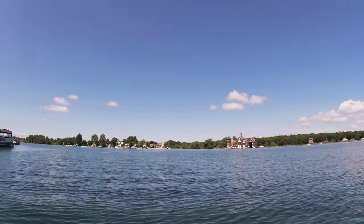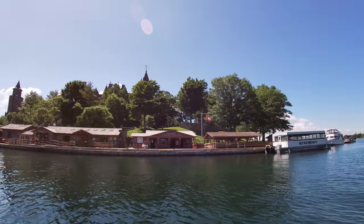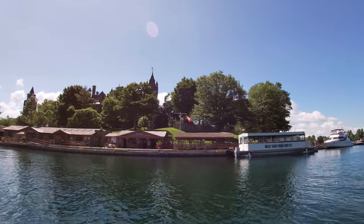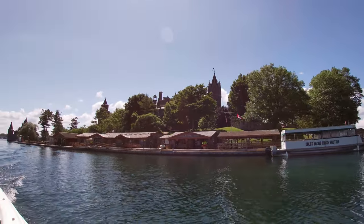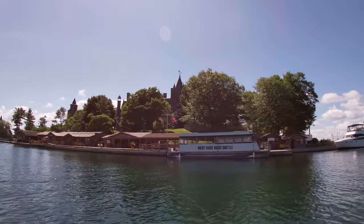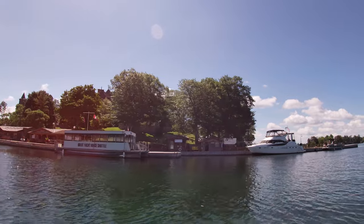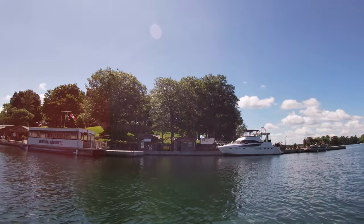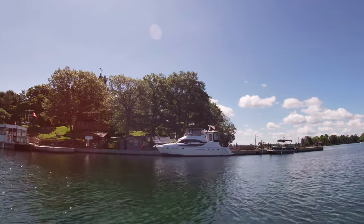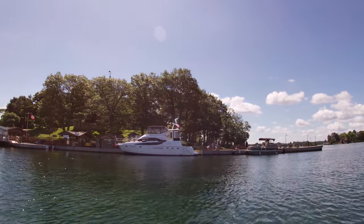So according to Google, I'm looking at the history of Boldt Castle, and it says at the turn of the century, George Boldt was a millionaire proprietor of the world-famous Waldorf Astoria Hotel in New York City. He set out to build a full-size castle in Alexandria Bay. It's on picturesque Heart Island, and the structure was to be a display of his love for his wife, Louise.